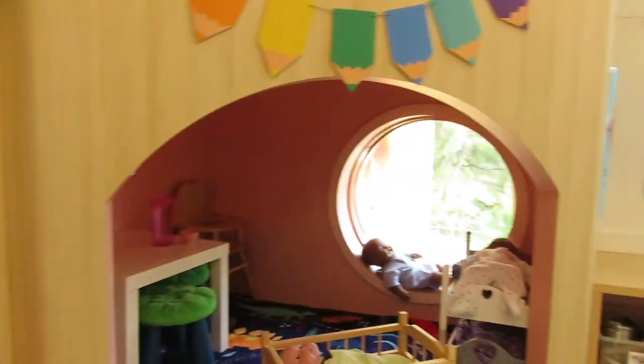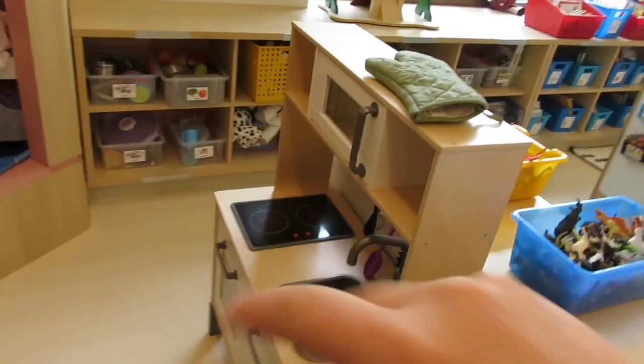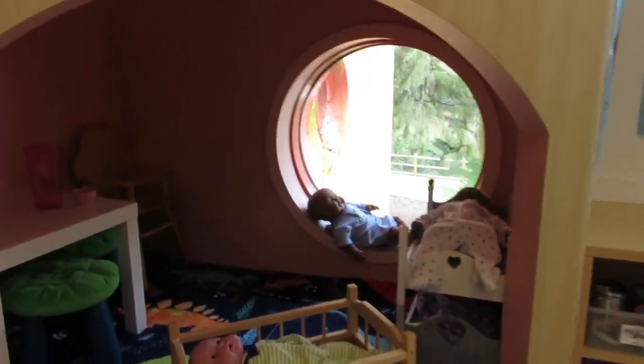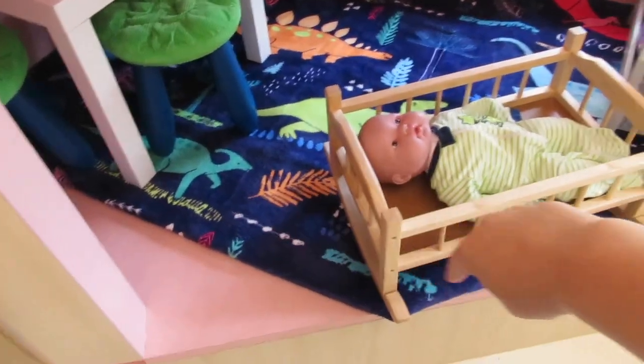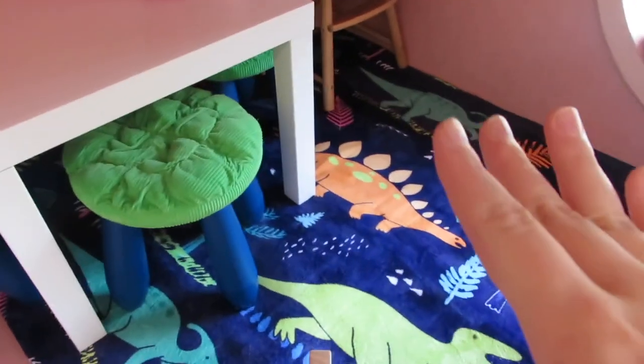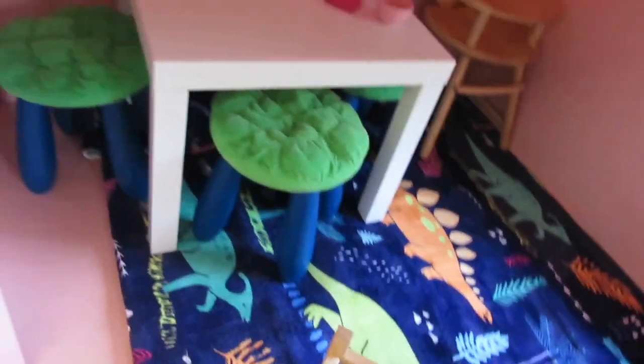Over here, I have this little play area, and so we have our play kitchen here. This is from IKEA. I have this little banner that is from Target, and then in here it's kind of like a little house area with all the babies, a little high chair, a table, and then this really cute rug that was donated to my classroom off my Amazon wish list, and I absolutely love it. I love the dinosaurs. I think it's so cute.